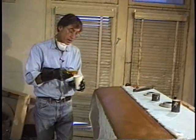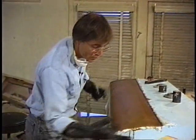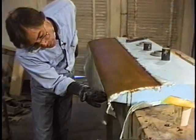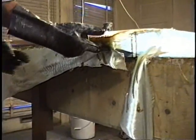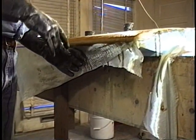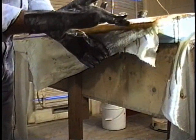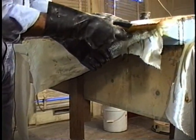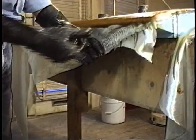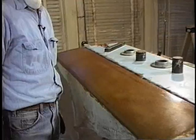Now, if we were making a wing, we would trim this off, as I said, about an inch around the corner here, and we would let this side cure and flip the wing over after it's cured and lay up the other side and overlap it an inch up on this side, so we would have a 1-inch overlap right in here, and that would be about it. What do you think?